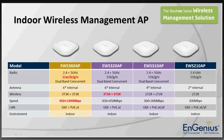I mentioned before that for this EWS solution, we need a special EWS access point. We have to manage a manageable access point, so these are the manageable access points. On the other side, these access points can also be set up as a standalone non-managed access point. There is a small setting in the GUI where you can set the access point in standalone mode.